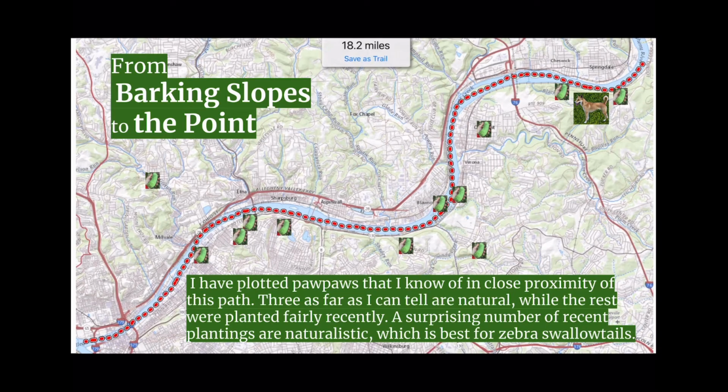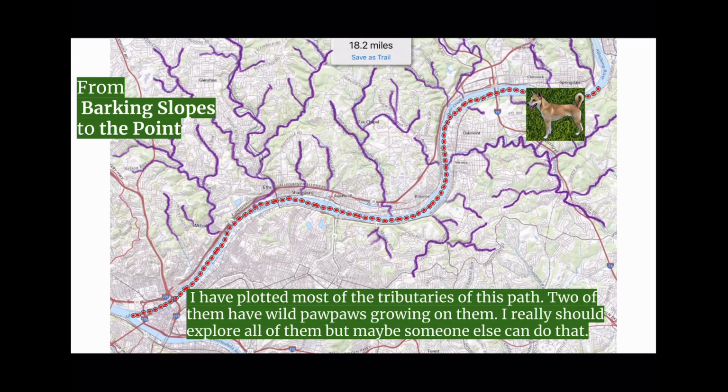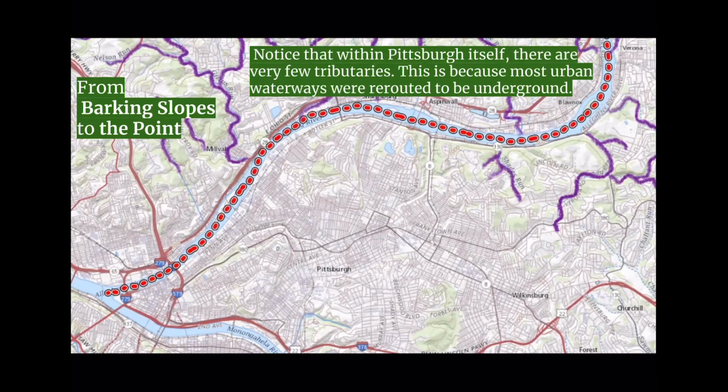From Barking Slopes to the Point, I have plotted pawpaws that I know of in close proximity of this path. 3, as far as I can tell, are natural, while the rest were planted fairly recently. A surprising number of recent plantings are naturalistic, which is best for the zebra swallowtails. I have plotted most of the tributaries of this path. 2 of them have wild pawpaws growing on them. I really should explore all of them, but maybe someone else can do that.